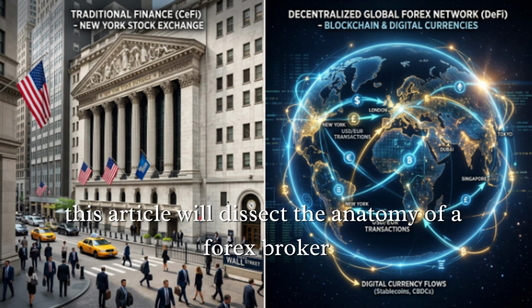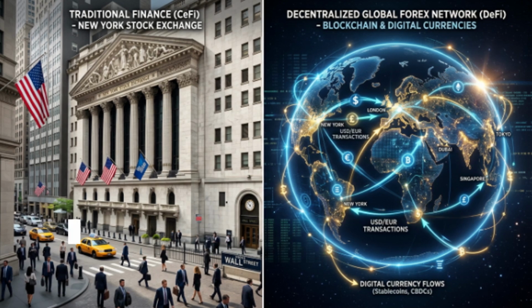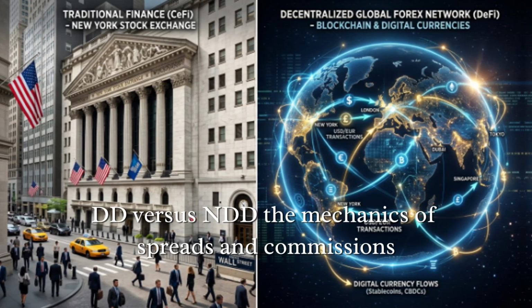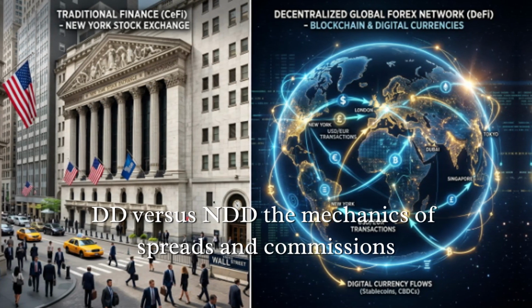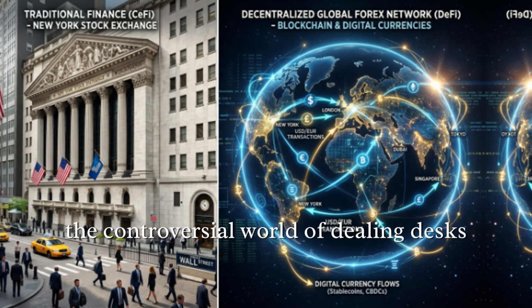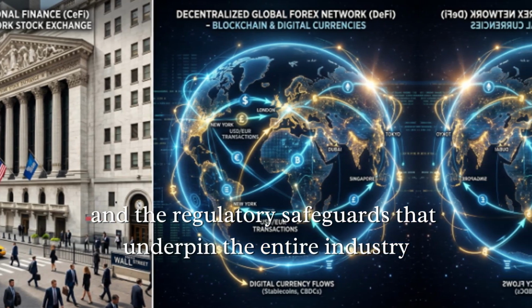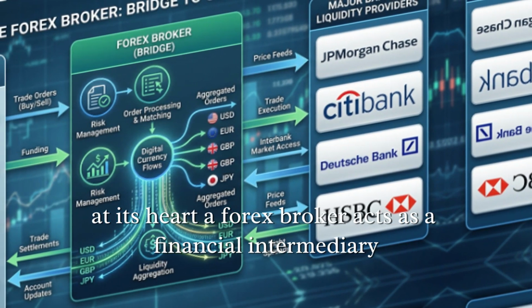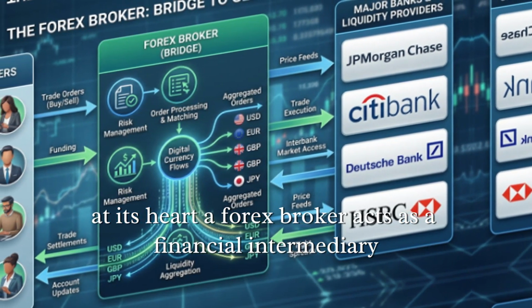This article will dissect the anatomy of a Forex broker, exploring the different business models, DD versus NDD, the mechanics of spreads and commissions, the role of liquidity providers, the controversial world of dealing desks, and the regulatory safeguards that underpin the entire industry. At its heart, a Forex broker acts as a financial intermediary.